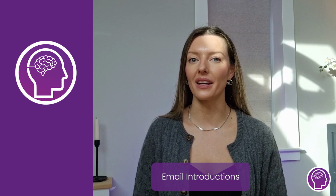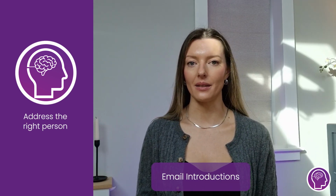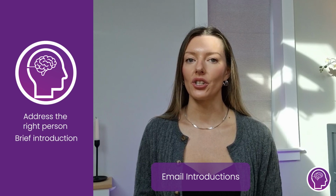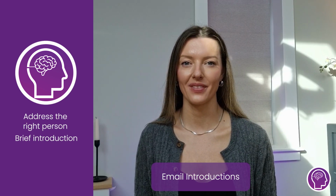Section 3, making a good impression with your introduction email. Okay, so now you know where to look for work experience, but how do you actually reach out? The key to making a great impression is professionalism. When emailing potential placement providers, make sure to address the right person, and if you don't know their name, you can write something along the lines of "Dear Sir or Madam." Include a brief introduction about yourself, so who you are, what you're studying, and why you're interested in that placement. Make sure they know who is emailing them.